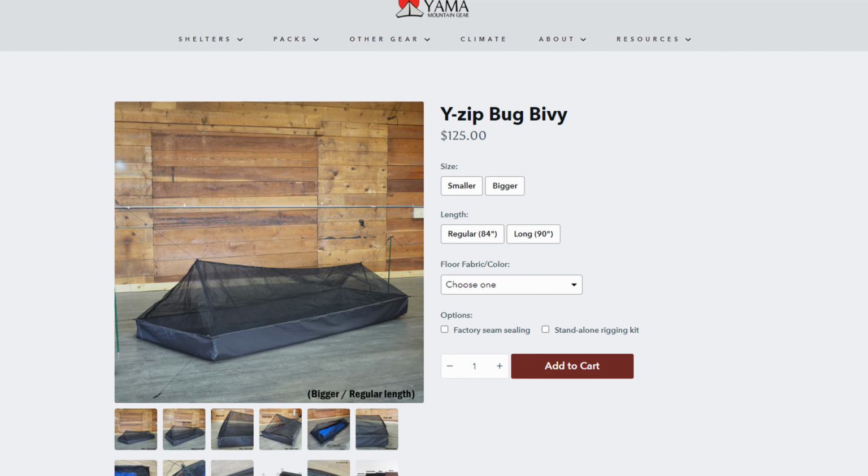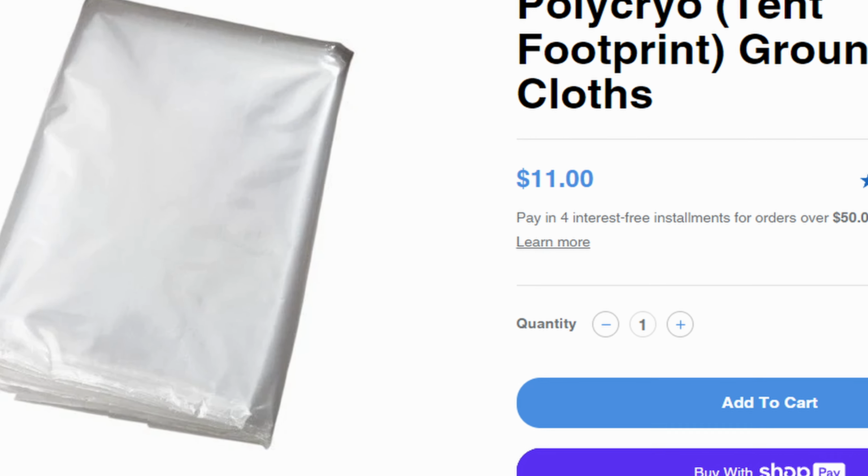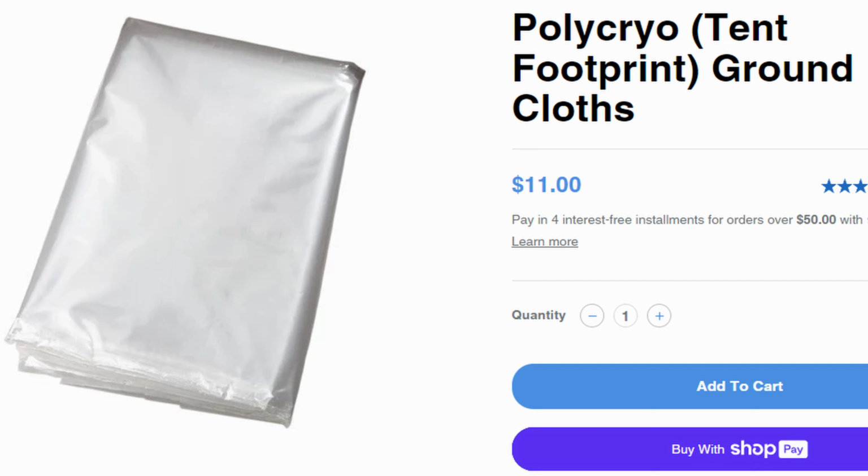For that, I have this. This is my Bug Bivy. This is the Yama Y-Zip Bug Bivy. It weighs 10.5 ounces. So now my entire shelter system looks like this, but just in case I want a ground sheet and I want something between the ground, possibly the mud, and my other gear, which I typically do, I'm going to pick up a ground sheet. This is the Gossamer Gear Polycryo ground sheet. It weighs 3.7 ounces. This whole thing is coming in at just barely over 21 ounces. This is 1.3 pounds, and it's basically all I need as far as the materials go.